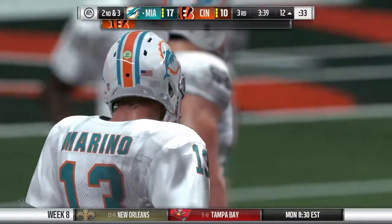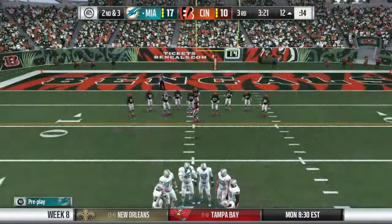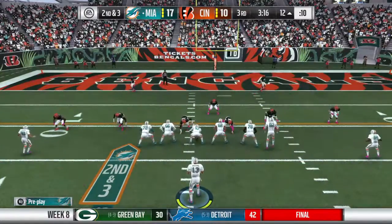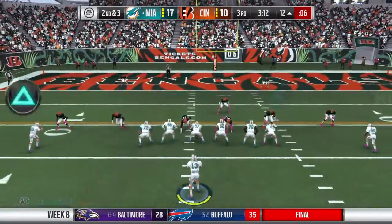And he's already proven to be a factor in the running game on this drive. Now he gets involved in the passing game. I think what we're seeing here is the modern version of workhorse in the NFL, being able to run it and catch it with equal proficiency.